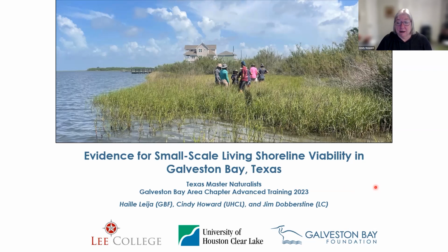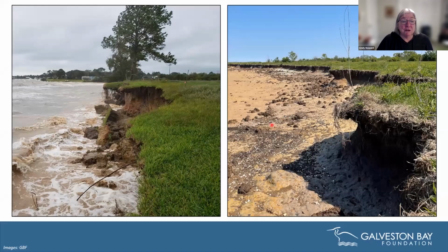Okay, let's get started. So here's our problem. We have a lot of shorelines along Galveston Bay that look like this. You can see this is sort of a high tide, and when waves come in here, they're basically eating out the shoreline. We like to say it's like little shovels. Every time a wave comes in here, it's taking a little shovel full of soil away with it. It makes the water really muddy and it eats away at the bank.